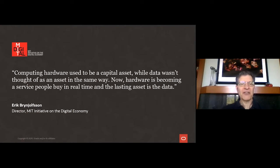So just to kick things off, I thought it'd be interesting to put up this quote from Eric Brynjolfsson of MIT. And it's very true. Everybody has realized over the last few years that in most every industry, data is the most important asset of the organization. And customers are very focused on, how can I leverage this data for business value?